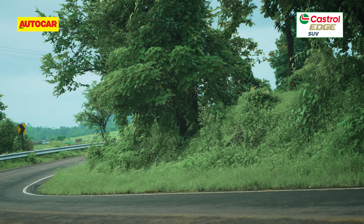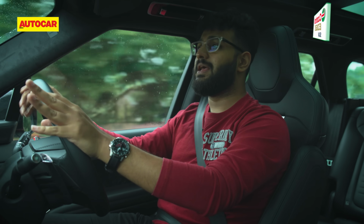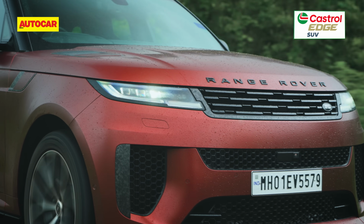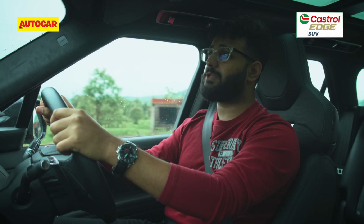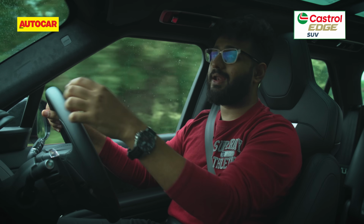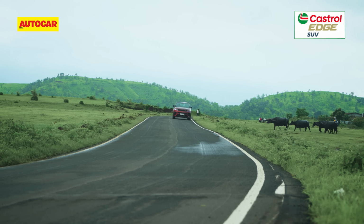And then you have the engine, which is absolutely on song, no matter the RPM, no matter the speed. Slight flex in your right foot and it just lunges ahead. The gearbox is very aggressive as well, so every shift is felt through the neck, and that's not ideal when you're driving every day to work.